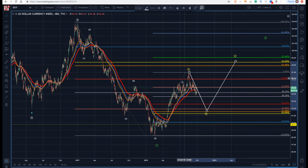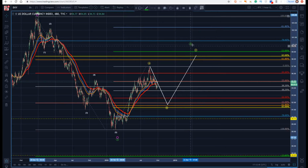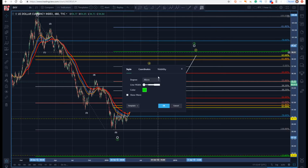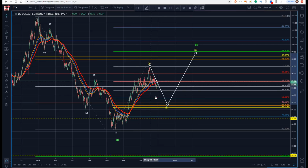What can I see? I can see that I've done a 50. I can see I've got a 5 wave down. I can see I've got a contender here for an A wave. So I've got a potential roadmap here that would set this up for a 2 wave up here. Let's take that up a degree or two. Let's go to minuet. So that would set me up as a potential 2 wave here, which implies we're going to continue.